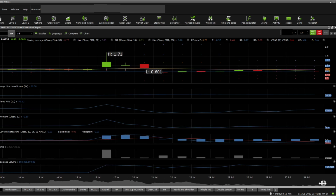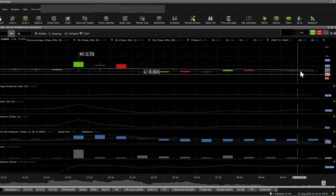Now, when we're looking at the moving averages, it's not clear here, so we're going to go with the numbers quickly. 30 EMA is above 10 SMA, and that's due to an offering. 50 SMA and the 200 SMA is just above the price. Now, it is almost breaking the 200 SMA, and that would be considered bullish. Once it crosses the 50 SMA, that will be a confirmed bullish.